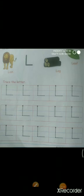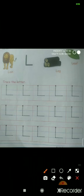And now, children, it's activity time. We will do the revision of letter L. So, do you all remember how to write letter L? Shall we start? Okay. Standing line, sleeping line. Standing line, sleeping line. Letter L.